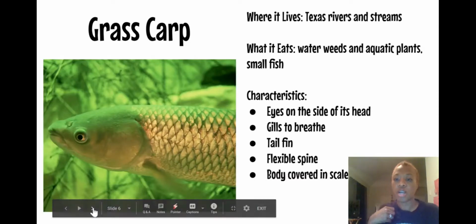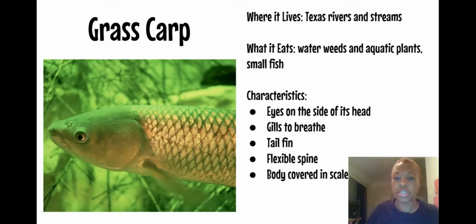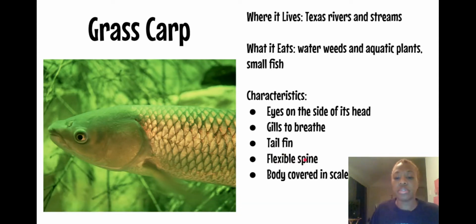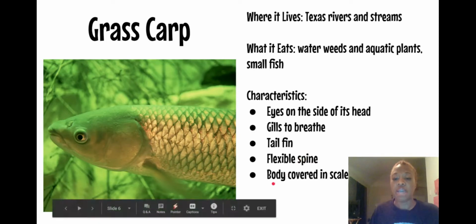The grass carp eats water weeds, aquatic plants, and small fish. It has eyes on the side of its head so that as it's moving through the water, it can see food and potential predators. It has gills to help it breathe in the water. Its fin helps it move. Its flexible spine and fin help it move through the water to swim. Its flexible spine helps it to move if it needs to get around something to get away from predators or to get to food. And then its body is covered in scales to help protect it. It's like an extra layer to help protect it from predators.